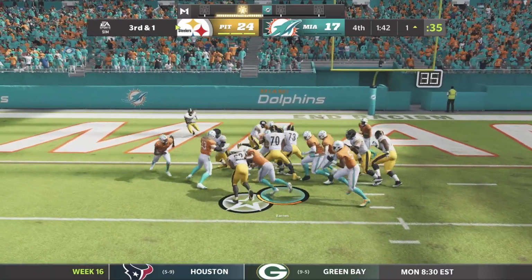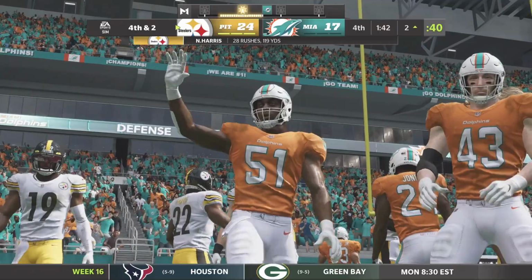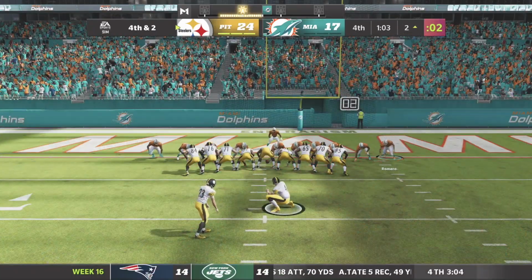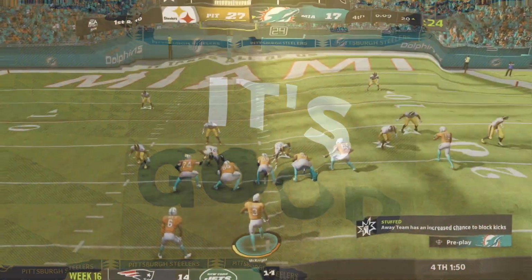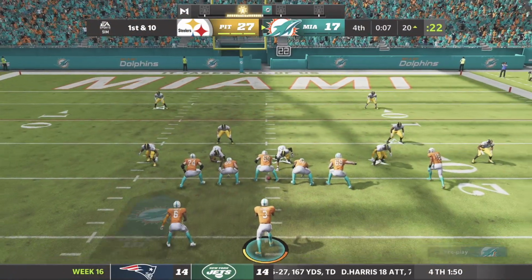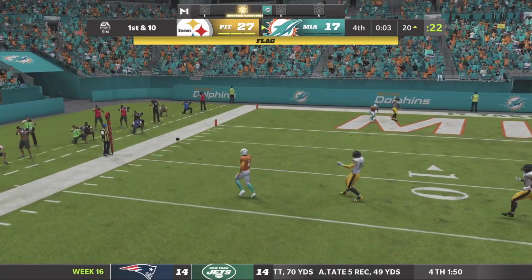24-17 at the 1. Handoff. Harris tackled at about the 2, but we need probably a turnover here. But Pittsburgh will settle for 3, making this at least a 2-possession game. And now here we are down by 10. Under 10 seconds left now. Trying to get something going.